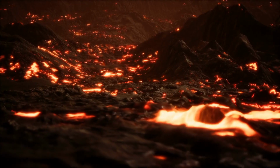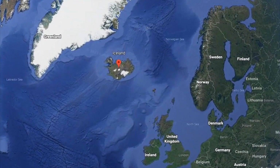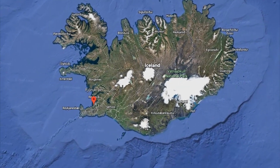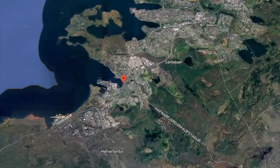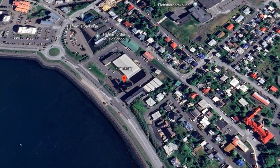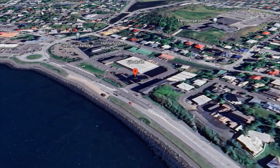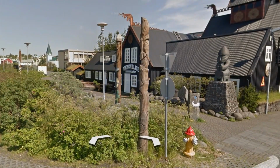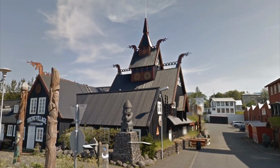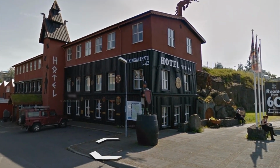As you would have seen in this video, Ellis and myself are travelling to the land of fire and ice. We are going to Iceland. We are going there for 3 days. However, to keep it connected with the theme of the channel, we are staying in a Viking-themed hotel. I mean, look how cool that place looks.